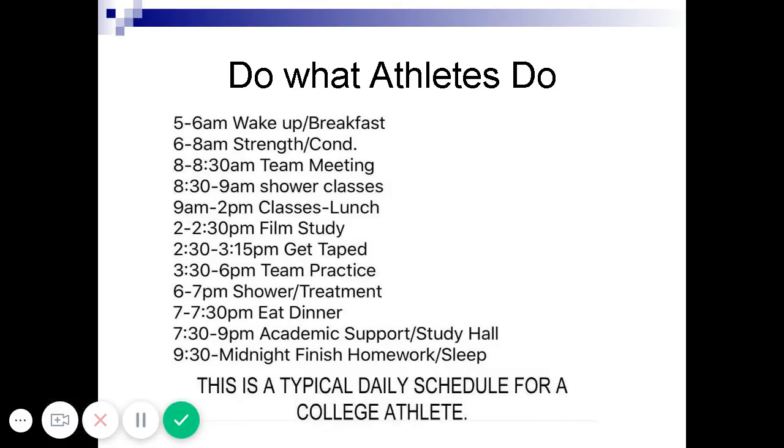All right. Before you really invest all that time and money, you got to ask yourself, is this something that I really want to do? If this is something that I really want to do for 4 years, it's not going to be the same as high school. It's going to be a grueling schedule, very grueling. And this is going to be a consistent schedule. This schedule here is a typical schedule.